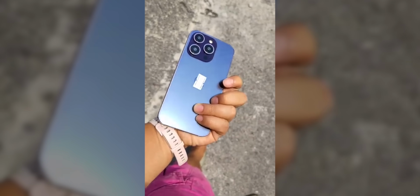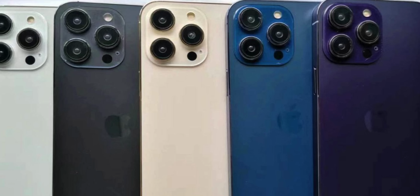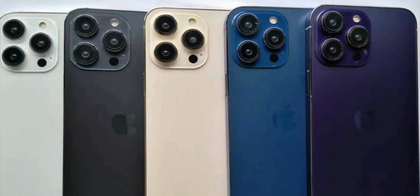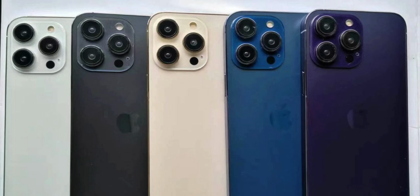I don't know, am I crazy? Let me know what you think of the purple down below, but I think it looks pretty good, not just here in this hands-on video of the dummy units, but in these photos as well that have also surfaced on Weibo. And what's really interesting about these photos is that it's not just purple that's said to be coming to the iPhone 14 Pros, it's also that Pacific Blue is going to be making a comeback.